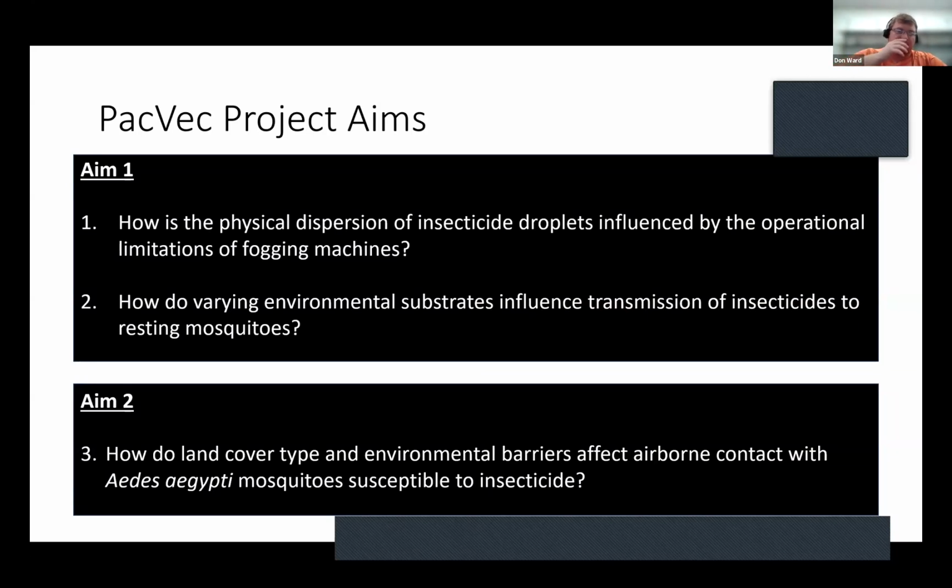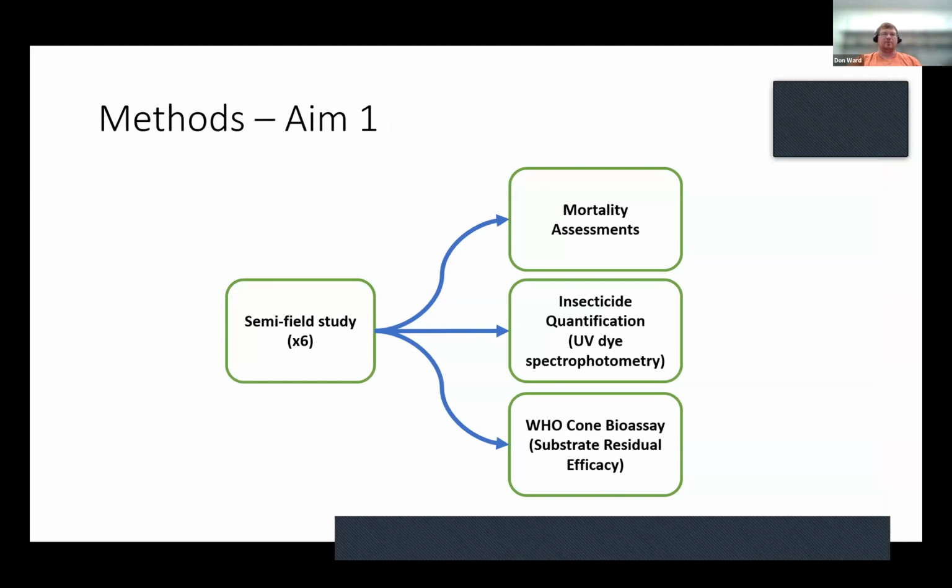For my second aim, I'd like to see how land cover type and environmental barriers affect airborne contact with Aedes aegypti mosquitoes susceptible to insecticide, and possibly also susceptible Culex mosquitoes. So my methods for the first aim of my project is to set up a semi-field study. With Maricopa County, they have a contact with a wide open field where they perform open insecticide fogging studies.